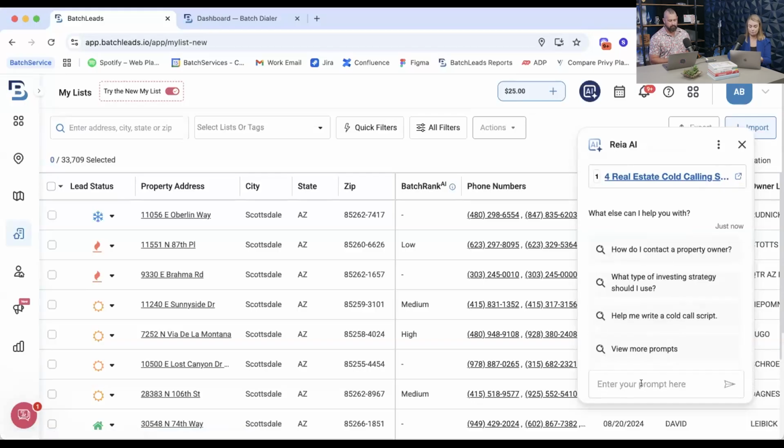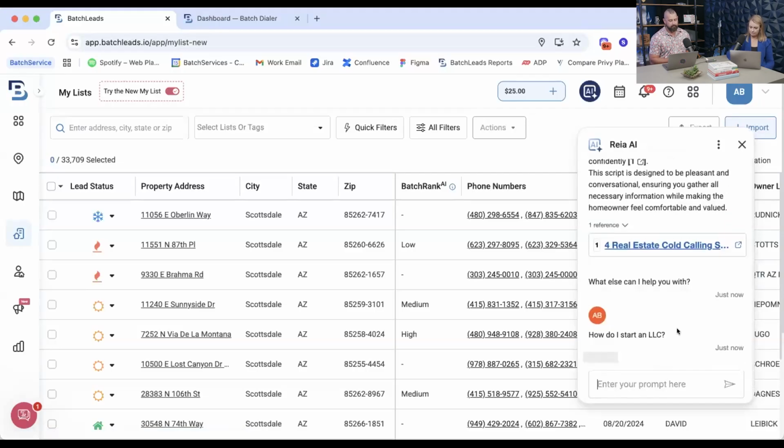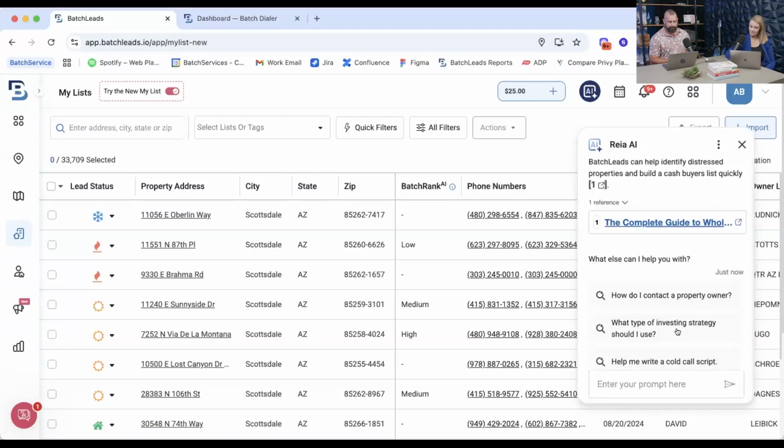You can enter your own prompts. So, how do I start an LLC? Let's see what it comes back with. That's kind of a state-dependent thing, anyways. It'll give you an answer. Here we go.